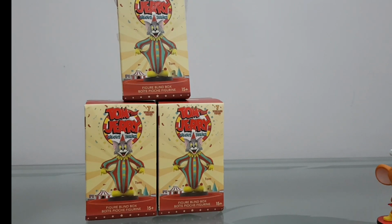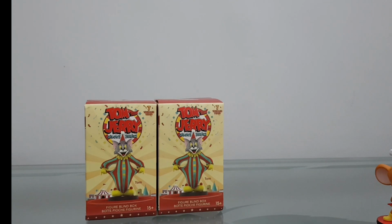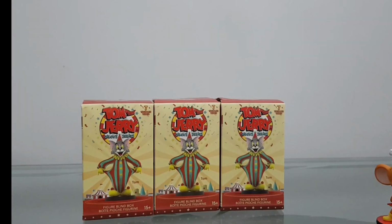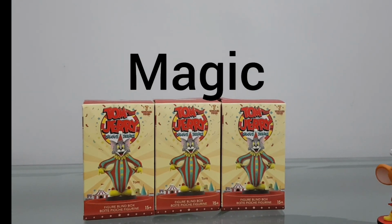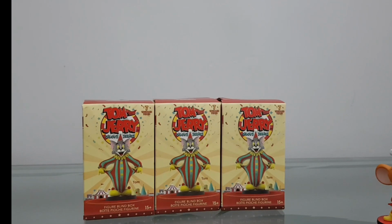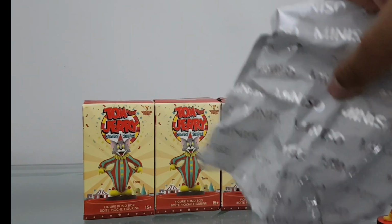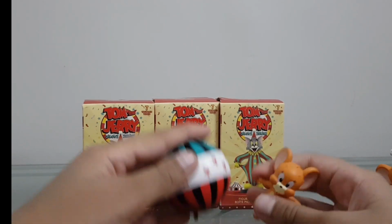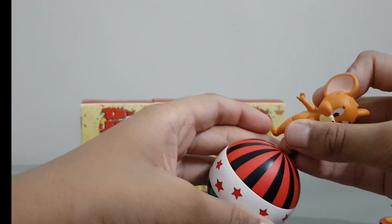Okay, now we're gonna unbox this one. Wait a sec, I just forgot this. That was funny. We have the blind bag. I peeled this like this and I'm gonna throw it like this. And now I'm just gonna do it like this. And we got another Jerry this time. We got Jerry the ball player. I'm just gonna stand it.